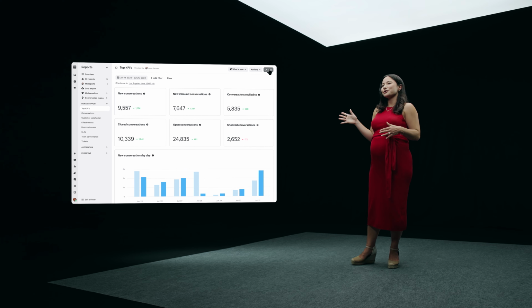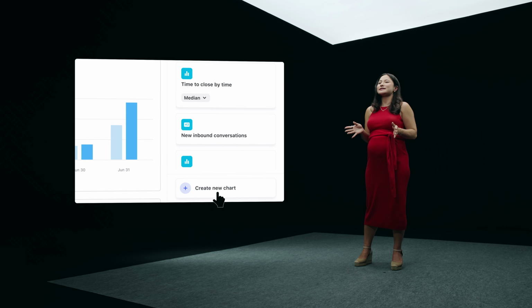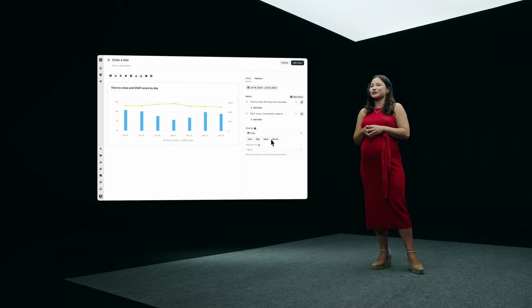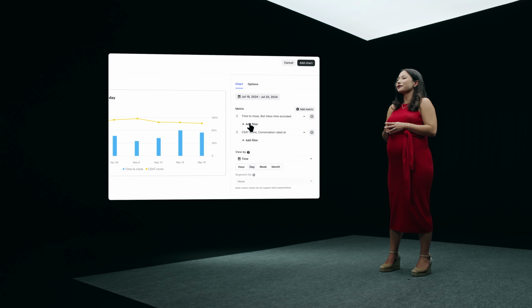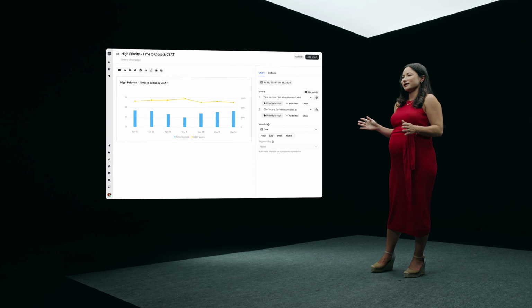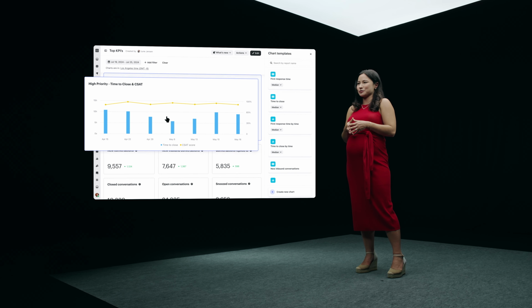Now, let's take a look at how easy it is to keep track of these metrics in the reporting dashboard. Here you have a customized dashboard you've built with your company's top KPIs. Let's add a new chart. With multi-metric charts, you can look at time to close and CSAT together to understand any correlations. Customize this chart further by filtering only to conversations with the high priority tag we used in our original workflow. And once that's been saved, you can also easily drag and drop to customize your dashboard views.